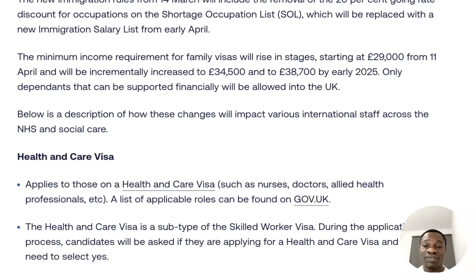No, it said health and care visa applies to those on health and care visa, such as the nurses, doctors, allied health professionals. A list of roles can be found on the government website. Now, number one of the opportunities on this website is that you can apply for NHS jobs. For example, in my home country, NHS job is like, let me say, federal government work. It's direct employment by the government. Yeah, that's it.